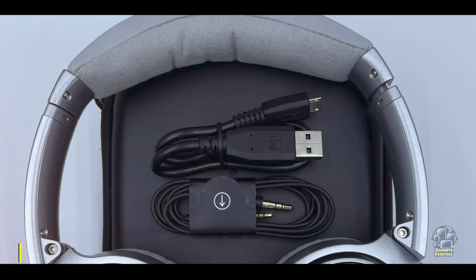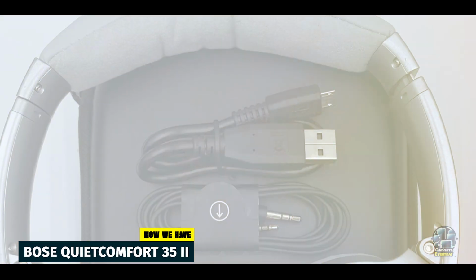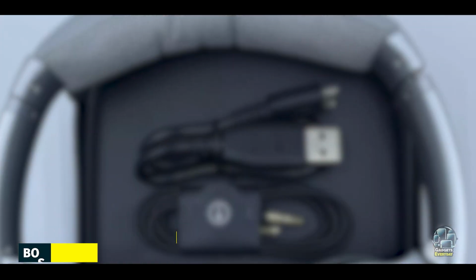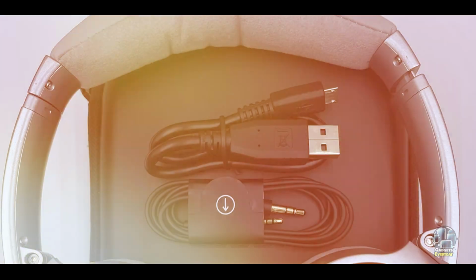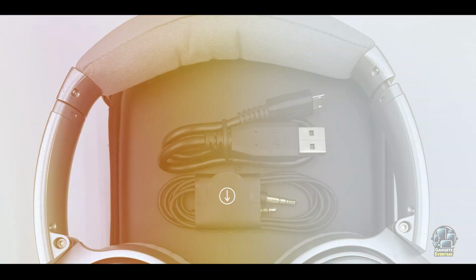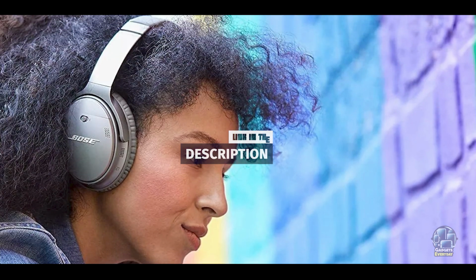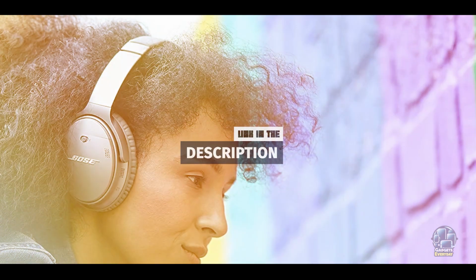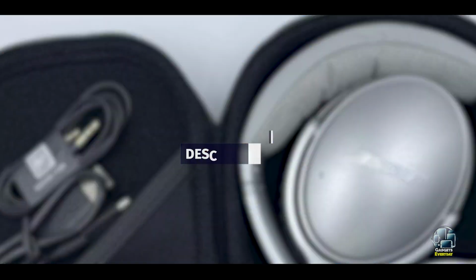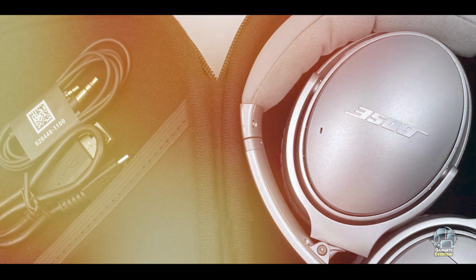Taking our 4th spot is Bose QuietComfort 35-2. The Bose QuietComfort 35-2 headphones are a premium choice for travelers who want to block out noise and enjoy high-quality sound during their journeys. Renowned for their noise-canceling technology, the QC35-2 headphones provide an immersive listening experience, whether you're on a noisy airplane, in a busy cafe, or just looking to escape the world for a while.